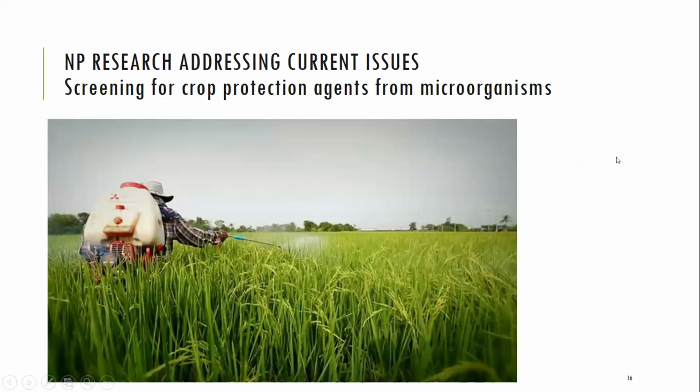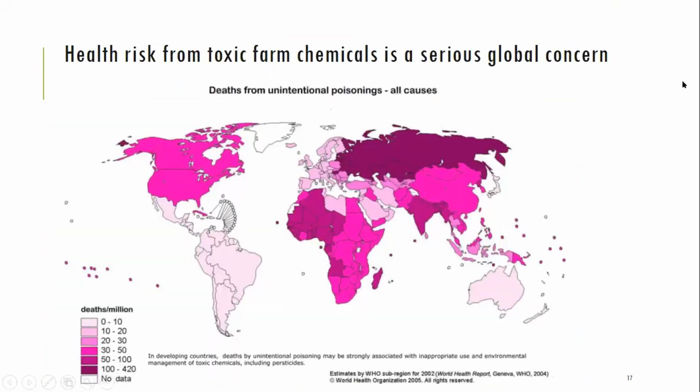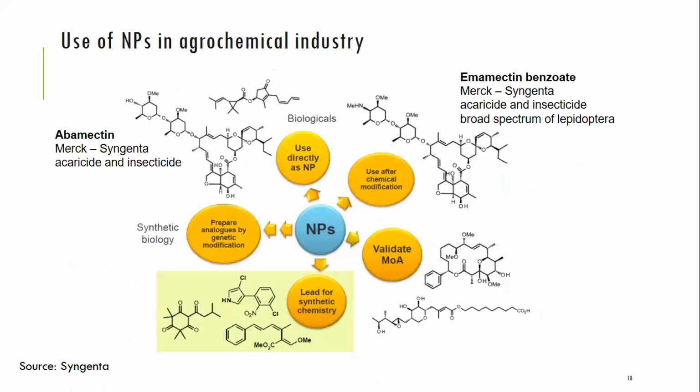And another area where you may not think natural products would have much contribution, but they actually contribute a lot, is agriculture, in the area of crop protection. As we all know, the problem of toxic chemicals from farming is a serious global concern. And the agrochemical industry is increasingly turning towards the discovery of natural products because they have various advantages and have been utilized for different functions.